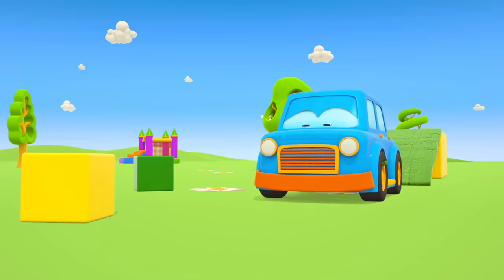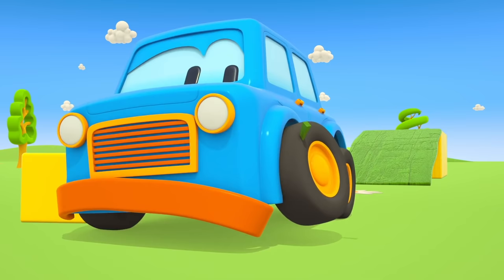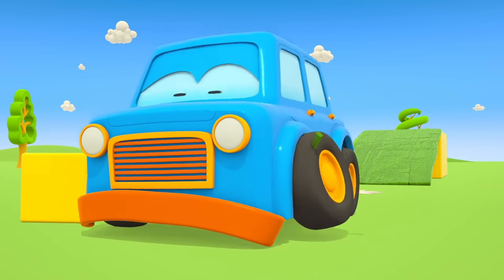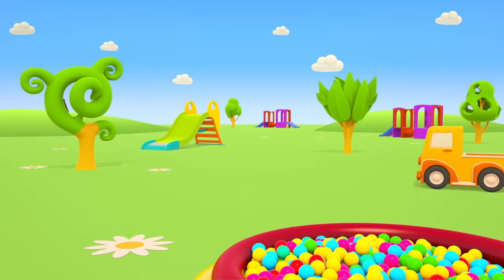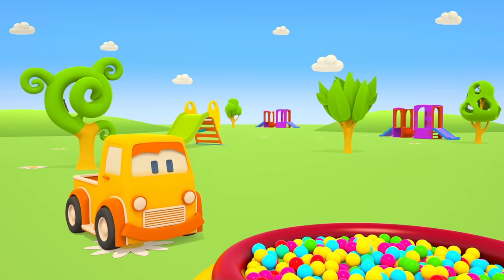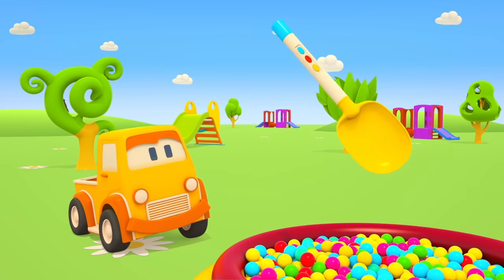A piece of board got stuck in the wheel. Don't worry, Max. We'll take it out. Boo the pickup looks for a tool to pull out the splinter. A shovel? No.